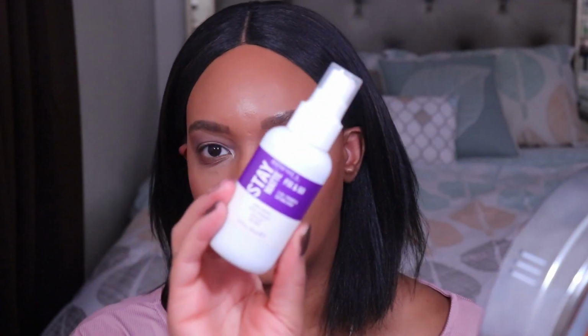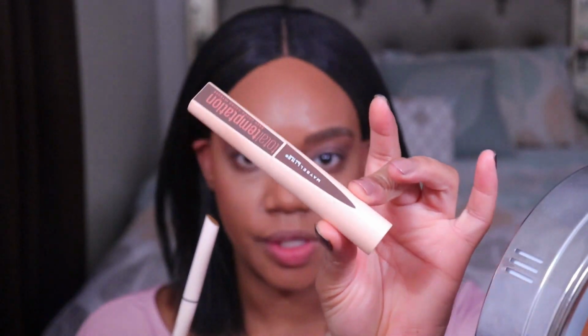So now I'm going to go in and set everything, and for today I'm going to be using the Rimmel Stay Matte. This is the 2-in-1 primer and setting spray. I'm going to be using the Rare Beauty eyeliner and the Maybelline Total Temptation mascara. This is in brown. This is called Deep Cocoa. I'm going to do these off camera and I'll be right back.